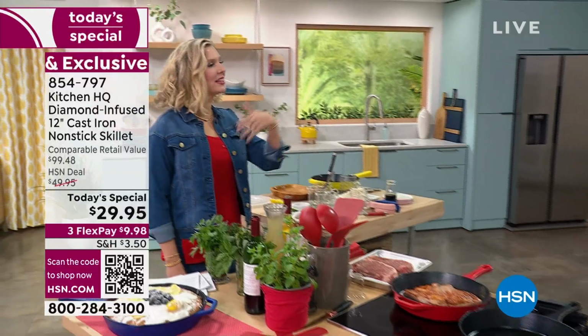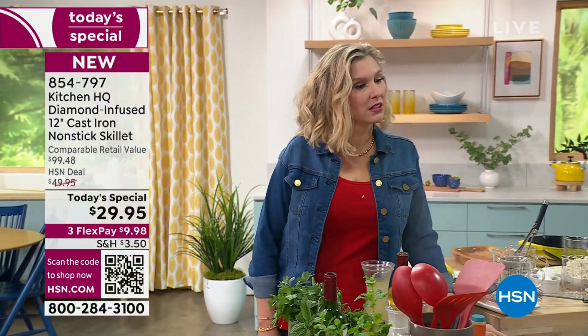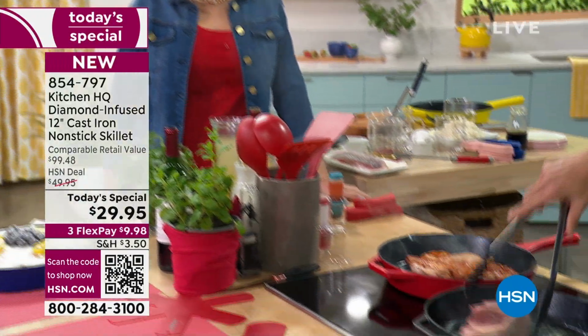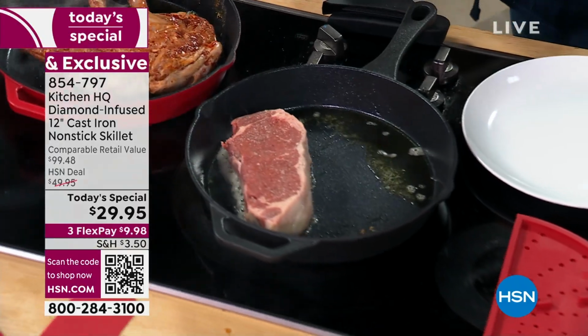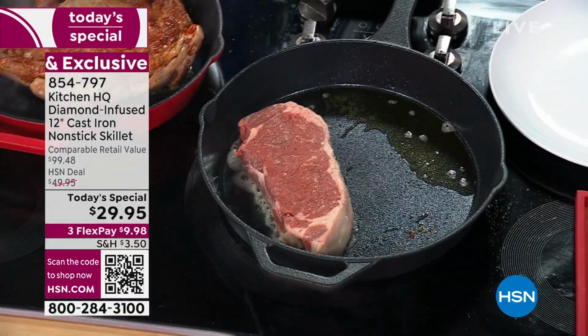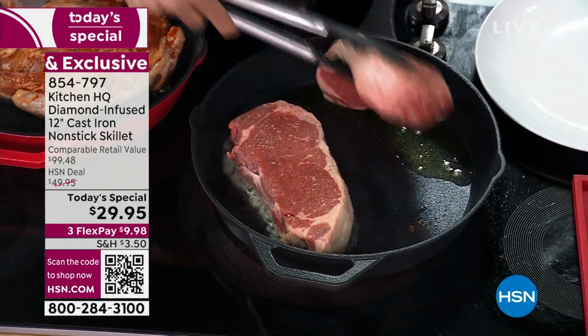Sometimes these are not what you want to have in your food, right? And sometimes you physically see layers coming off of your non-stick pan. That's not going to happen here because we've got a mid-layer of diamond, the world's hardest material. So as my chicken sears, I'm adding two big steaks.